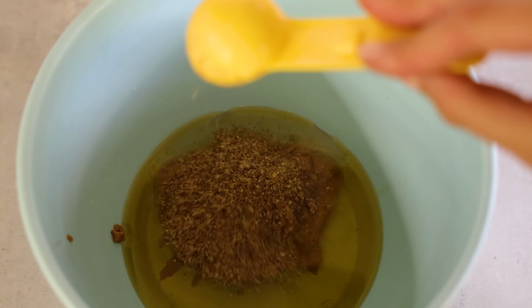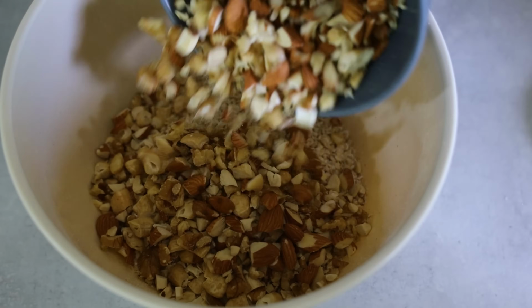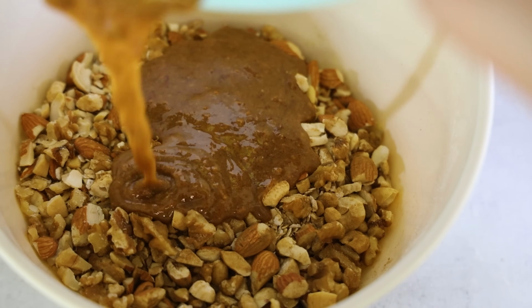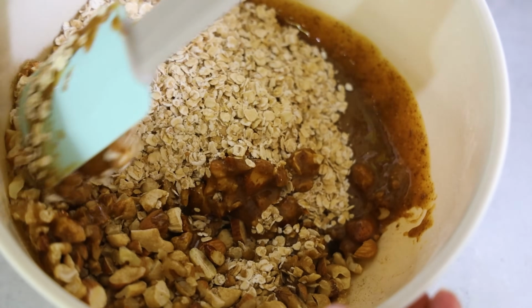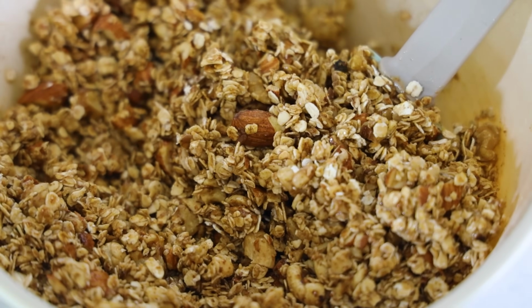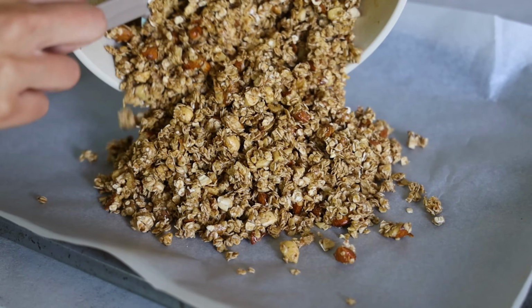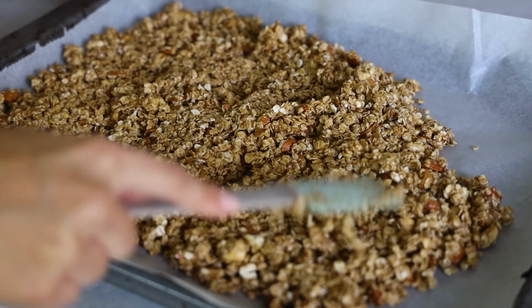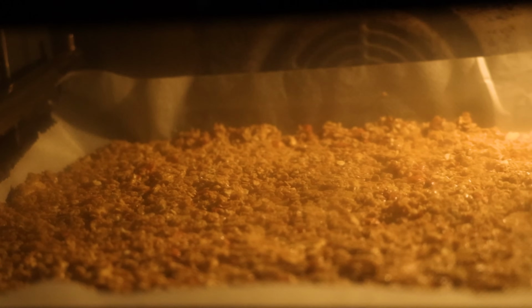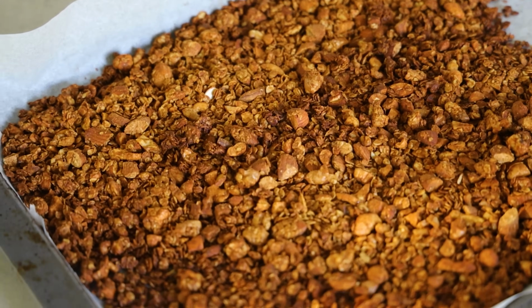I combined all the wet ingredients in a bowl. In another bowl, I mixed the nuts with some oats and cinnamon and poured in the wet ingredients. I combined them well until everything was coated. And transferred these onto a parchment-lined baking sheet. Spread them out evenly and bake them in the oven for 10 minutes. Then I took it out of the oven and tossed them around so they don't burn. And they went in for another 5 minutes.